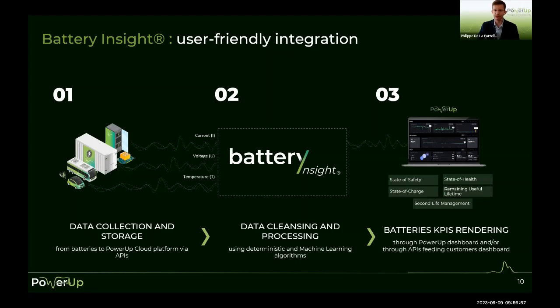And then using those algorithms, bringing back those results in a usable format, in a very clear format, everything on one simple screen, so that you can track the performance and directly get maintenance activities organized for the best usage and for the best profitability of your assets.